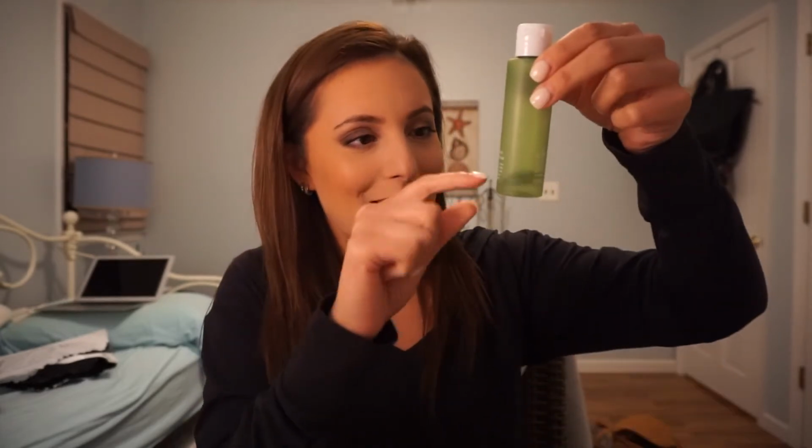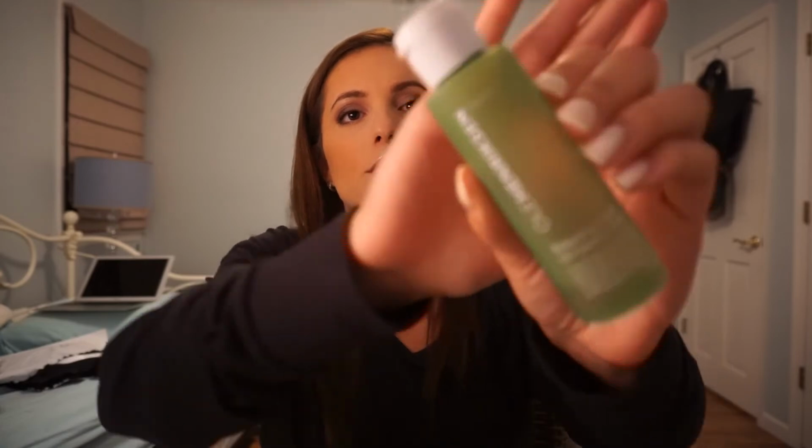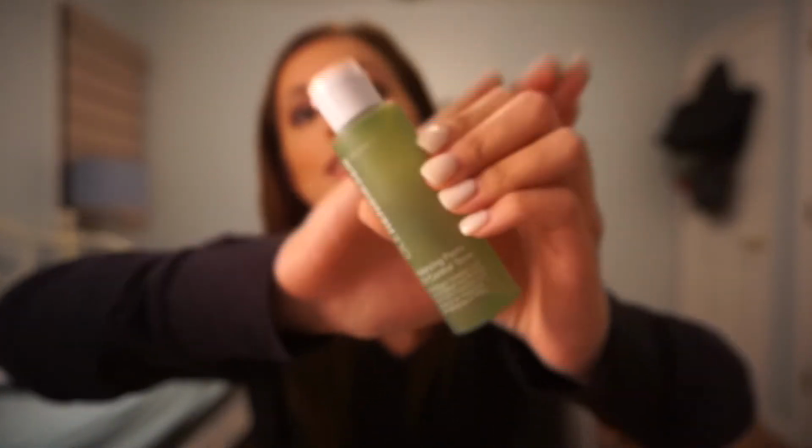The next thing that I brought with me, which actually leaked all over the place, which really annoyed me. It's all good. It's okay. Was this Ole Henriksen. Did this leak more? I think it leaked more. There's only that much left of it. So anyway, it's the Ole Henriksen Balancing Force Oil Control Toner. They say it's travel size. It's not meant to be traveled with. It got all over everything. Don't even bother with that.